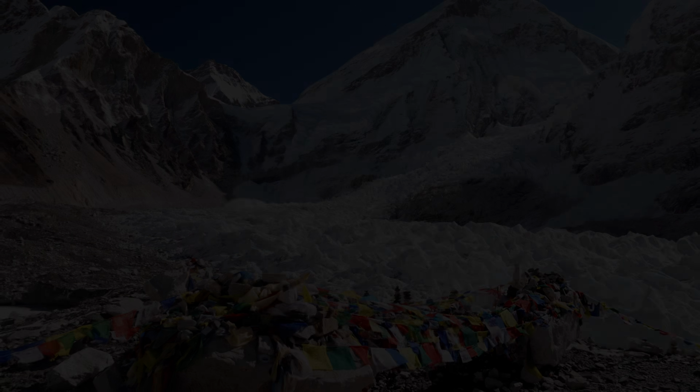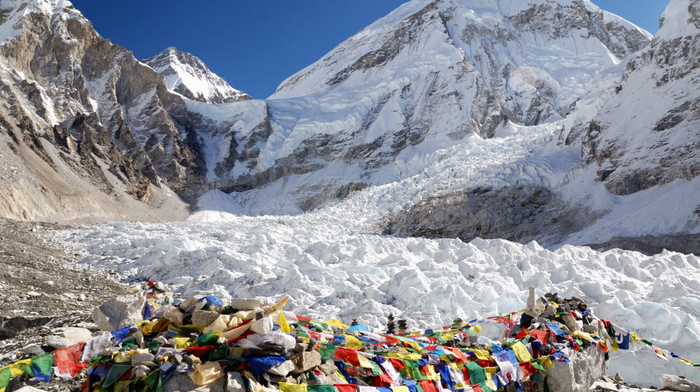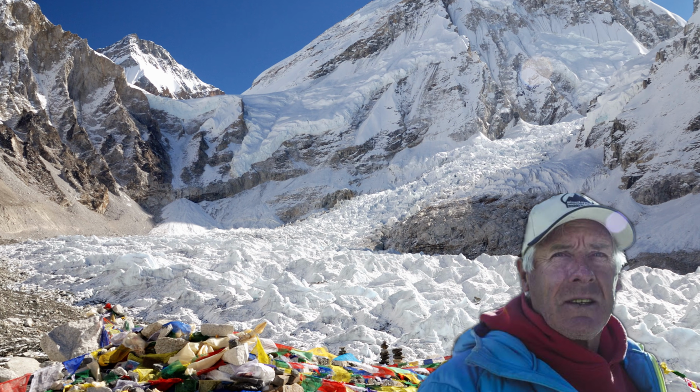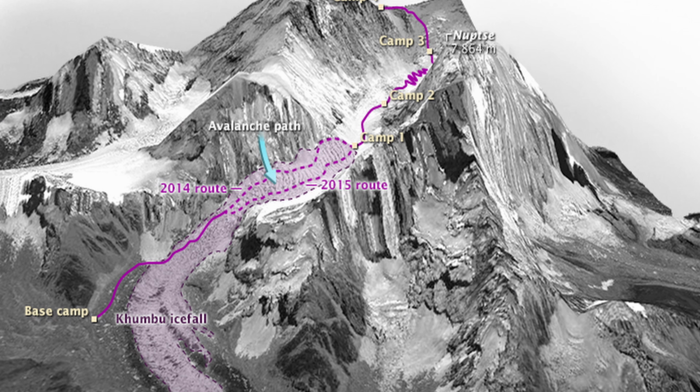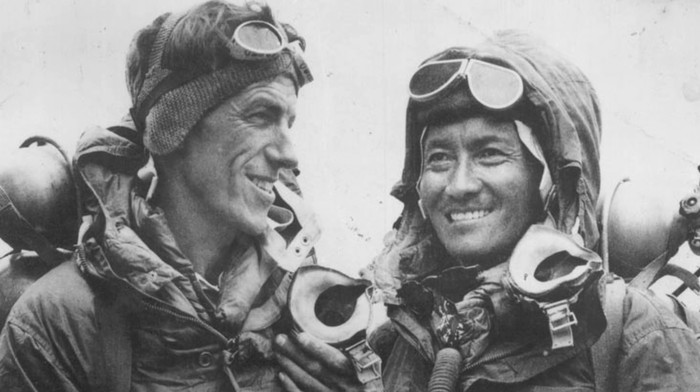In 2012, 2 years before the incident, some experts such as Himex mountaineer Russell Brice began noticing some ominous signs from the icefall. The route through the glacier typically leans towards the left side of the icefall, as this was the path originally established by Tenzing Norgay and Sir Edmund Hillary nearly over 60 years ago.